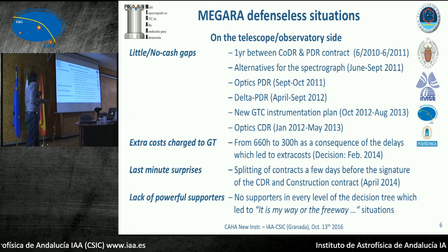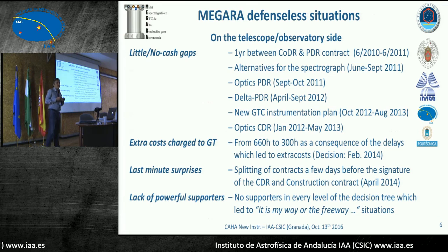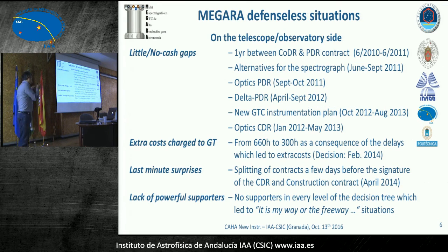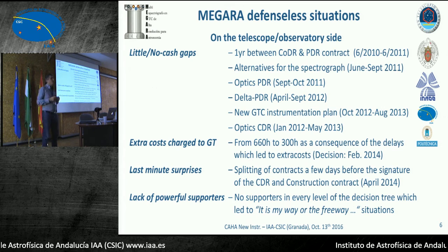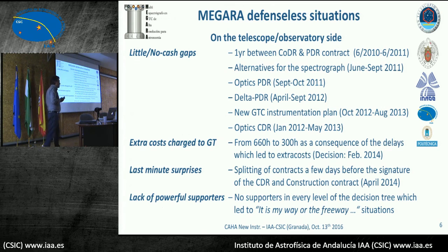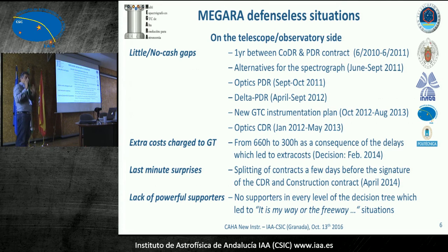Last minute surprises might also happen, just because of the federal funds. We all depend on federal funds, unfortunately, here in the Canary Islands and also in Andalusia, but in many other regions. So sometimes you depend on different fiscal periods, and you have to split your contract from one day to the next just because they belong to different fiscal periods. You cannot have a contract with a single fiscal period. Okay, keep it in mind.